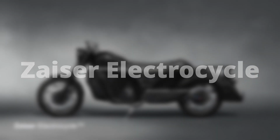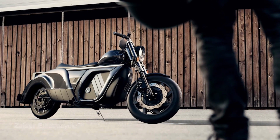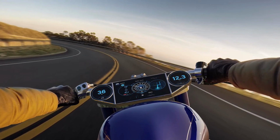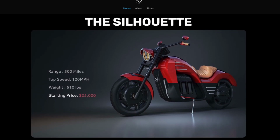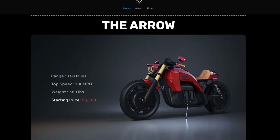First on our list is the Zaiser electrocycle. Extra points for that name, I do love that. So this is a pre-order bike by Zaiser that appears to have had a few different iterations. Currently they're offering 2 models for pre-order. We have the Silhouette, not as good of a name, which has a 300 mile range, 120 mile per hour top speed, and it's a $25,000 cruiser thing. And then we have the Aero, which is a bit better name, which will run you $8,500 with a 160 mile range and a 100 mile per hour top speed.